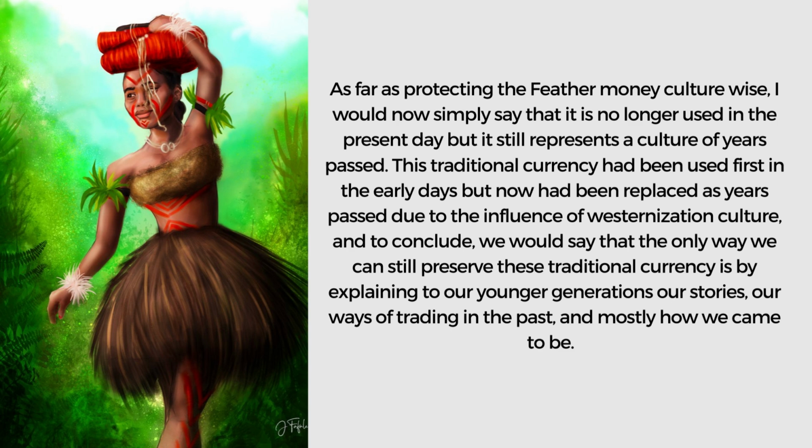And to conclude, we would say that the only way we can still preserve this traditional currency is by explaining to our younger generation our stories, our ways of trading back then, our past, and mostly how we all came to be.